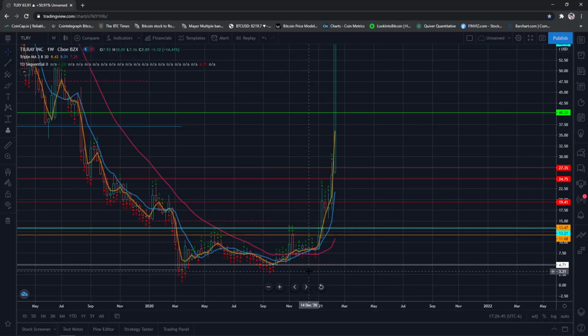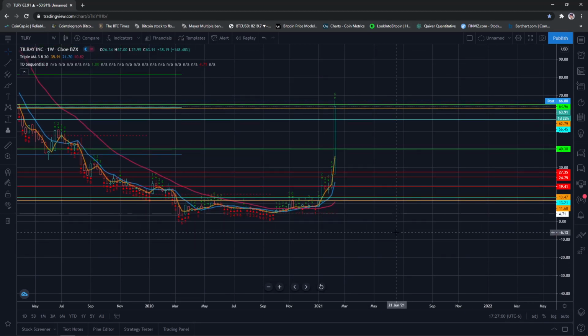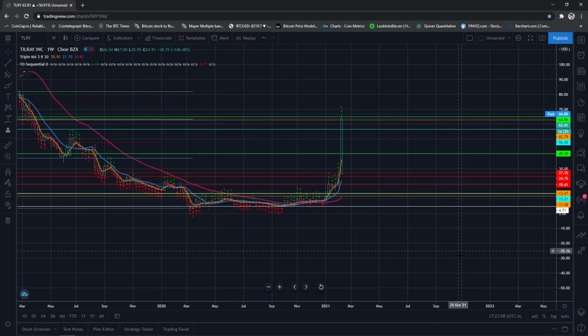Actually, you could have went all in here, so right around 8. But you could have started scaling in back here in October. And then we were consolidating around this $20 area, and then we just took off. So last week was 42%. This week up over 148%. Specifically, that's TLRY.